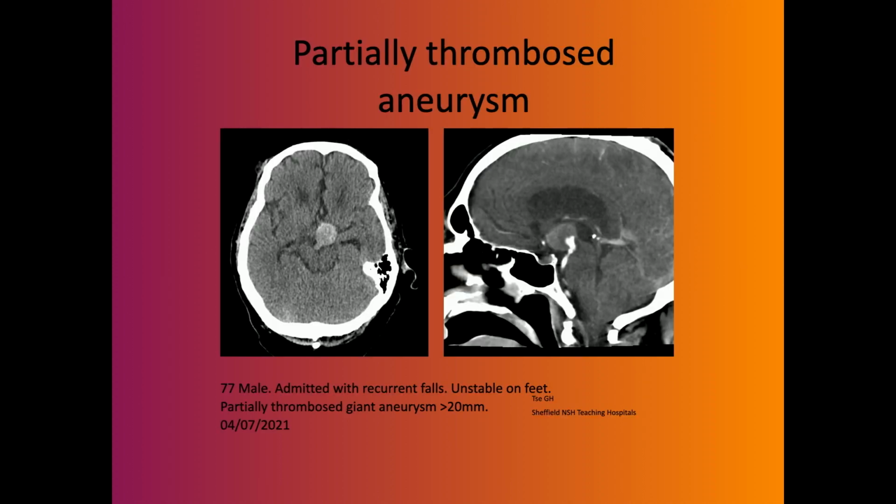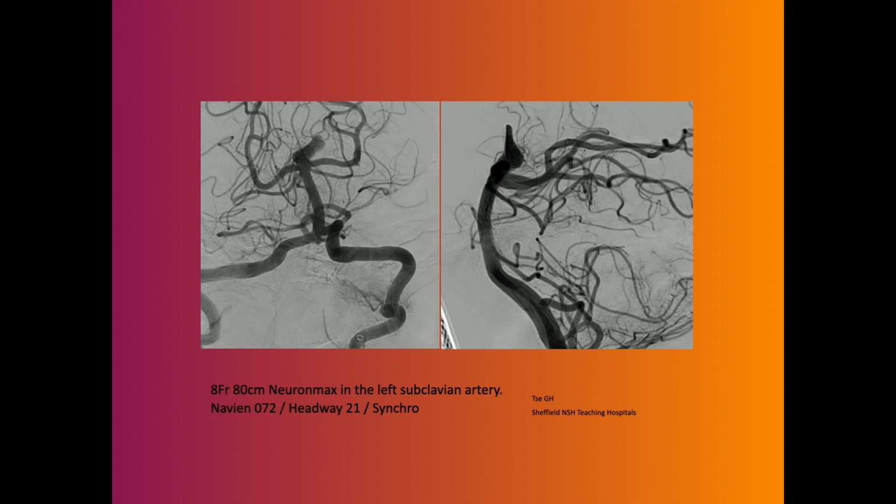So I think this will show some difficult cases that he picked to treat. Go to next slide, please. It's a big partially thrombosed aneurysm. I'm not sure. It looks like it's a basilar bifurcation, basilar tip aneurysm. Go to the next one, please. Yes, it is. You see just a small part of the aneurysm filling with contrast, and you can imagine that it's very big because we saw on the CT. Next slide, please.